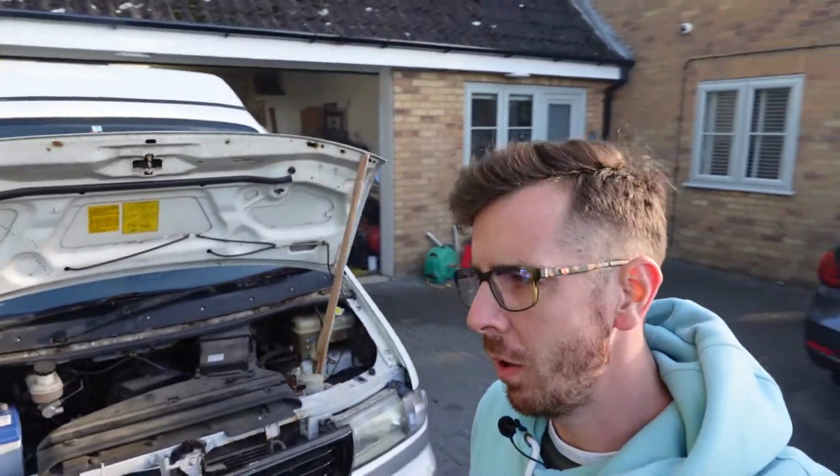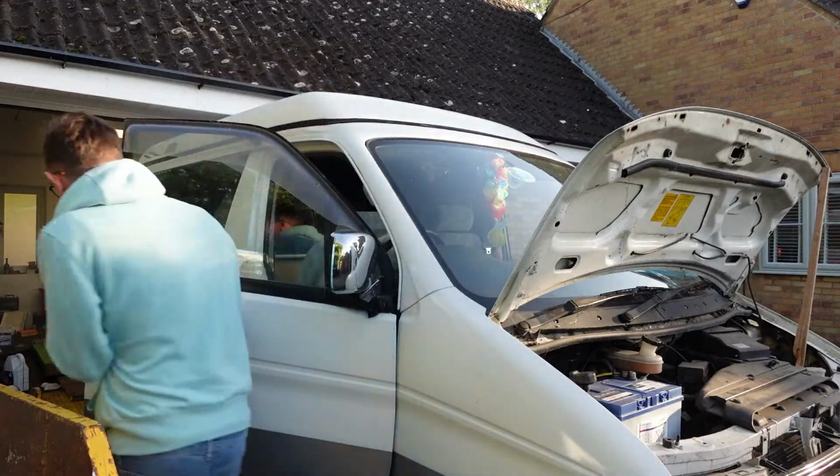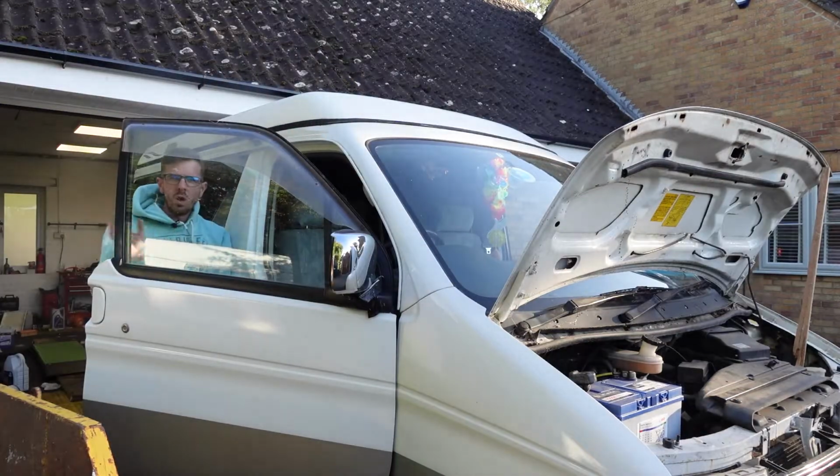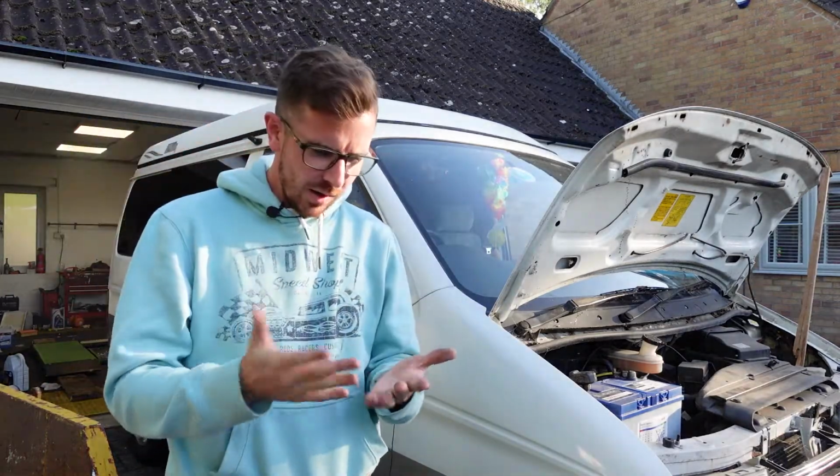Right, so here it is in all its glory. Yeah, this is what we've been looking for. I'm just going to need to put the air filter housing top back on again so it doesn't sound like a train. Right, so there we go. That's that done. Let's start again.